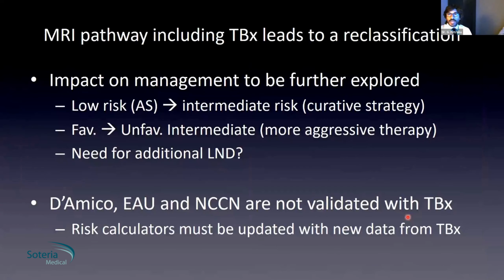All this is to bring the evidence that we are now currently using the new technology, MRI before biopsy, and we're using it in the guidelines. I love performing in-bore MRI guided biopsy, so I'm a strong supporter. But we have to take into account that all this new technology has an impact on management, because some patients that were previously classified as low risk are now shifted into intermediate risk, and from active surveillance maybe they receive surgery. Patients who were diagnosed as favorable intermediate risk, now we find a more aggressive feature, so maybe our surgeon performs more lymph node dissection.